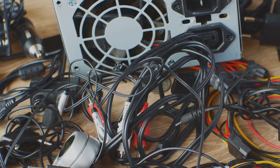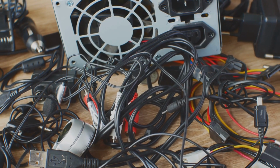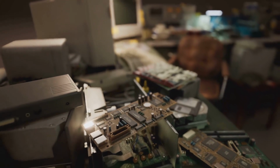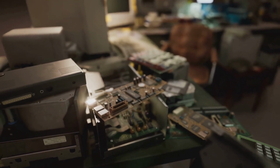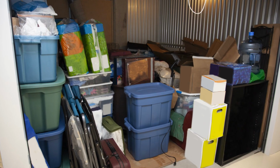Next, consider the quality of the items. A unit full of high-end electronics might seem like a goldmine, right? But if those electronics are from the early 90s, their value might not be as high as you'd hope. So don't just look at what's there, consider the condition and the era of the items too.